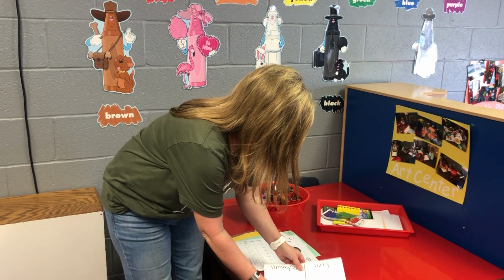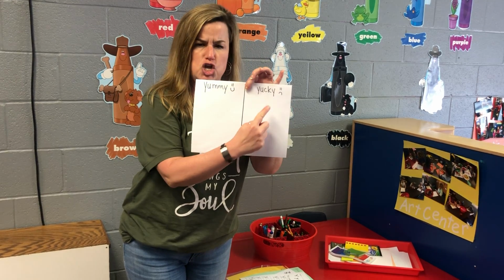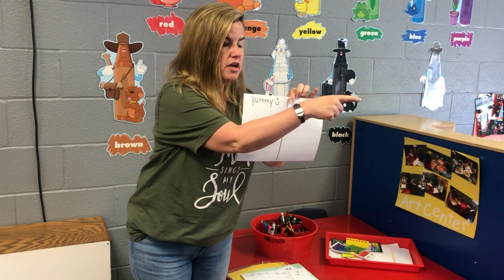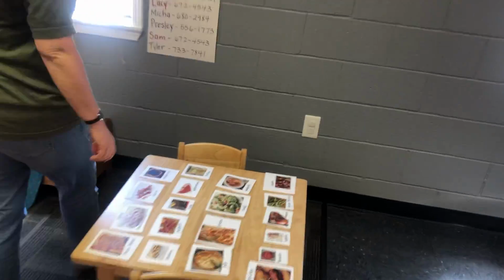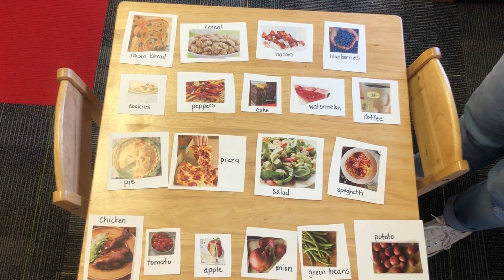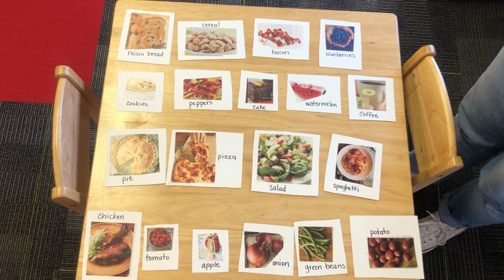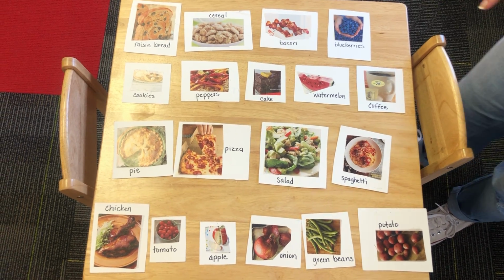Then I have a yummy, see the smiley face, and a yucky page. So we're going to go over here and look at some foods that we might think are yummy or yucky, okay? I'm going to tell you what these are, and I want you to pick 2 that you think are yummy and 2 that you think are yucky. Both those words start with Y.